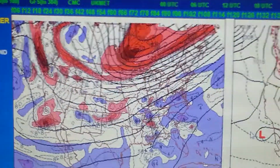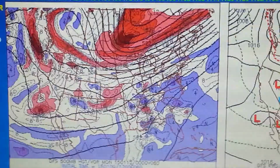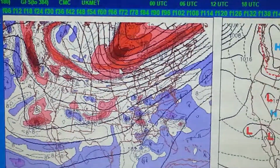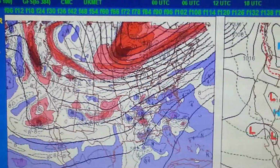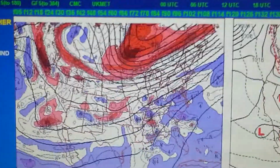So this is the American model's representation. What's going to happen Sunday night into Monday is this piece of energy. This is the 500 millibar map. This trough up here represents a colder air mass that's trying to work farther to the south and east. And you also have a warmer, moist air mass over the Gulf that's trying to come up north.